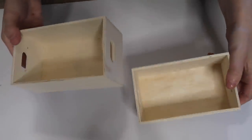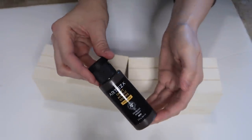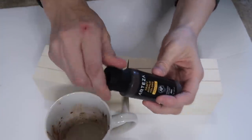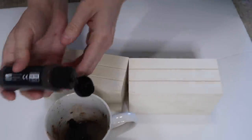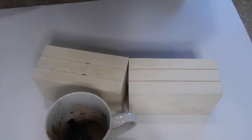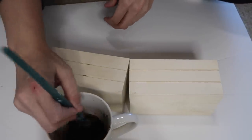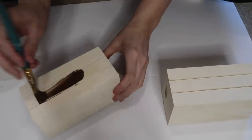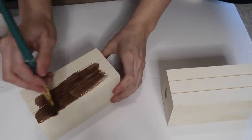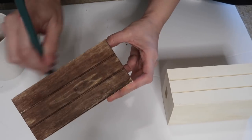For this DIY, I'm going to be using two of these wooden crates, and this is the Espresso Brown by Arteza that I've been using constantly, and then I am just going to be making a stain. This is how I do it. I just use a little coffee cup. This is like my stain slash paint coffee mug, and I just mix the paint together, and you can use as little paint as you want. You can use as little water as you want, so less water, darker stain you're going to get, more water, lighter stain you're going to get. And I'm just going to be painting both of the crates this color.